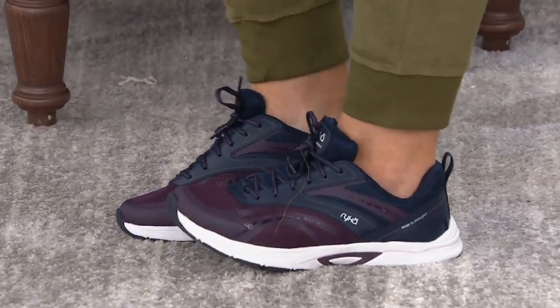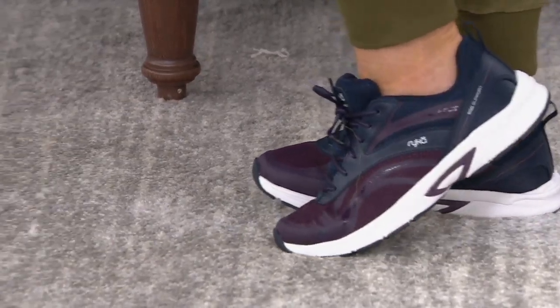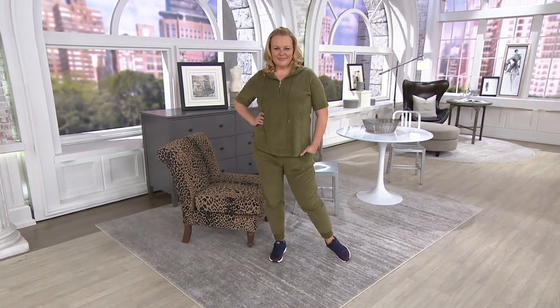It looks so good. You've got less of the stitched overlays in the forefoot area, which makes it different than the original. So you have less resistance against every single step. So this really is just smooth and flowing, and it's going to really take you through the neighborhood, the park, the trails. It's going to make it fun to exercise. I really love what they've done to update this.